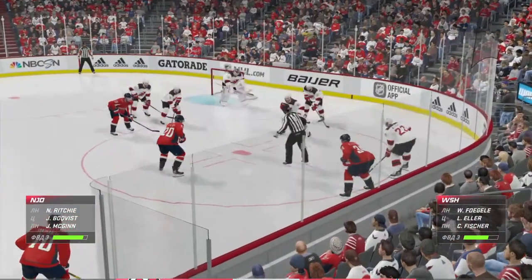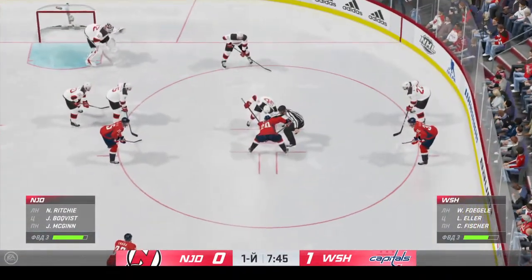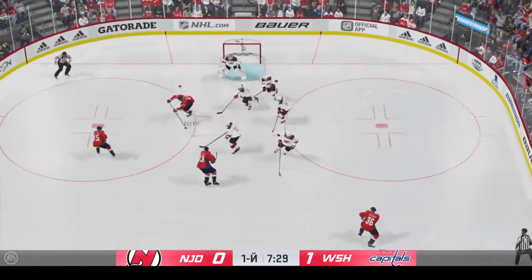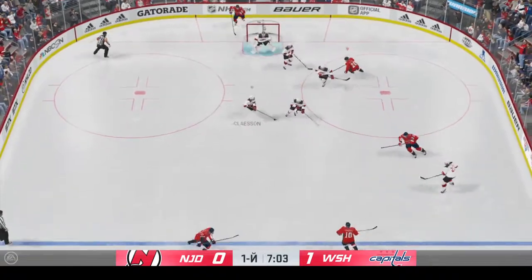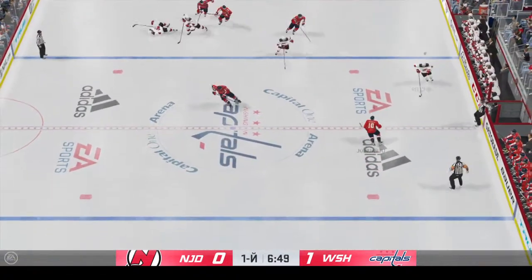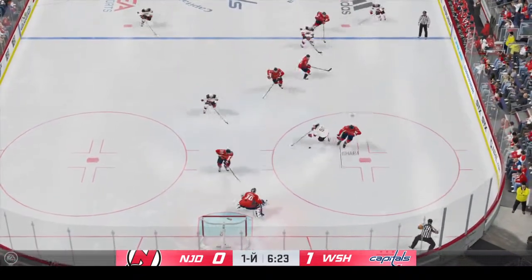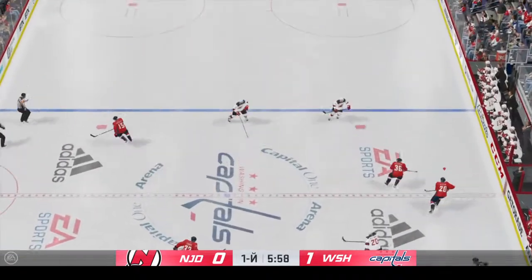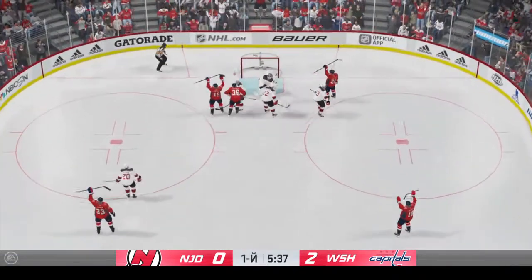Washington still got time here in this first period to increase this lead. And momentum on their side as they win the draw here inside the offensive zone. Denied by the goaltender. Looks to pass it to Richie. Carries it in. That's a solid hit. Washington's looking to break out of their own end. Here's a chance. Hammers it on net.